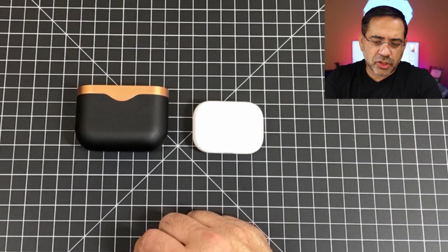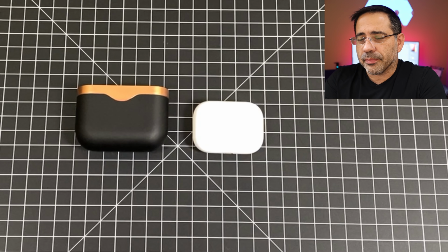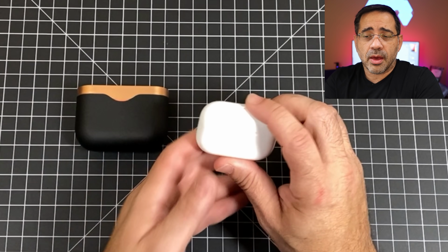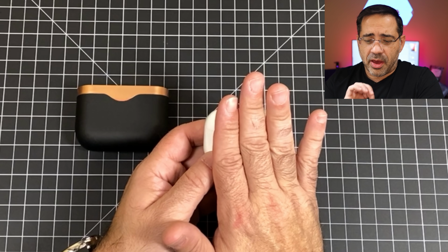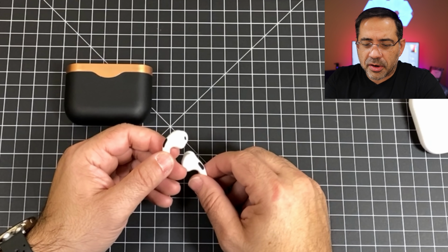Now from an IPX rating, water resistance, sweat resistance, the Sonys have no rating, right? So I give it to the AirPods. The AirPods have an IPX rating of 4, which means that you should be okay if you sweat profusely in the gym, or if you get caught in a light drizzle, you'll be fine. These have that IPX4 rating. The Sonys don't.